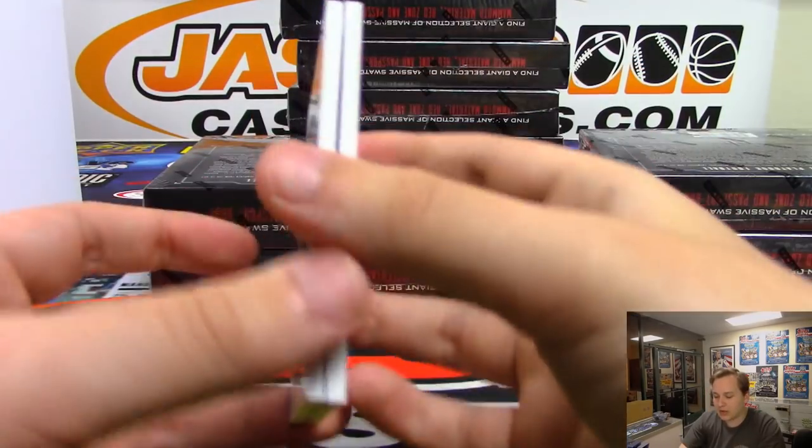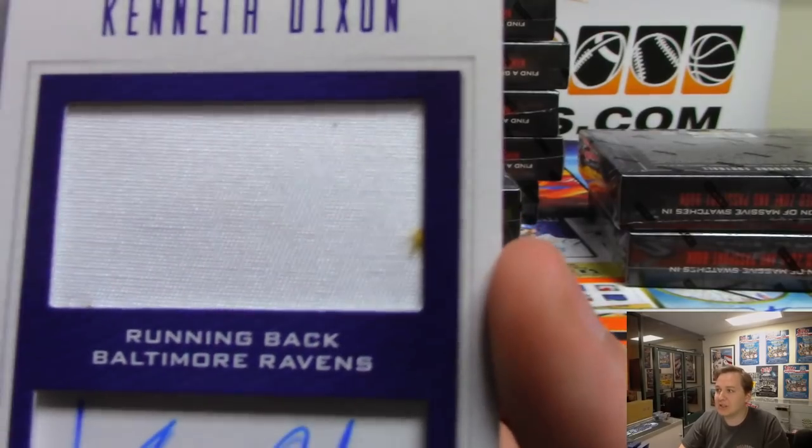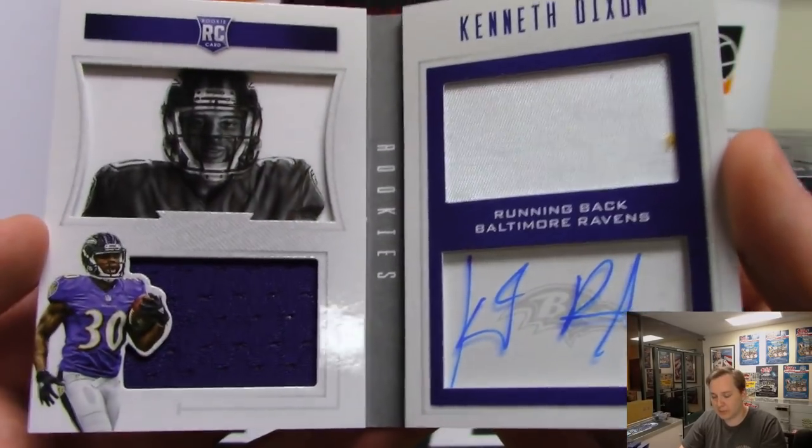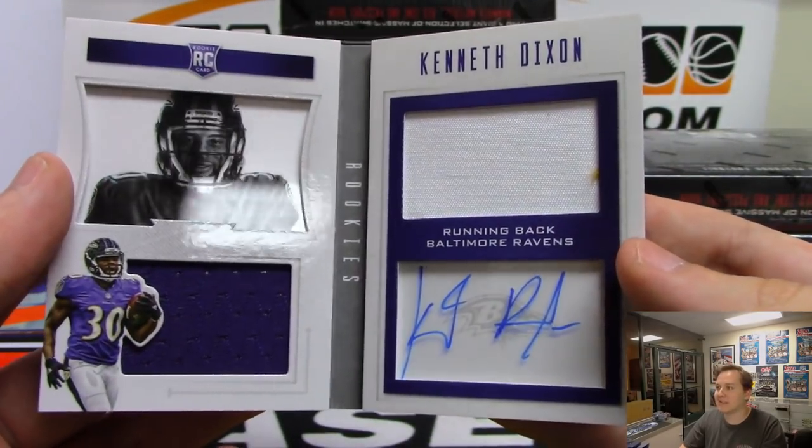And we have for the Ravens, Kenneth Dixon. Just a little bit of two color peeking out in there, and some purple on there. Kenneth Dixon, 45 out of 99. Brett Mason with the Ravens.